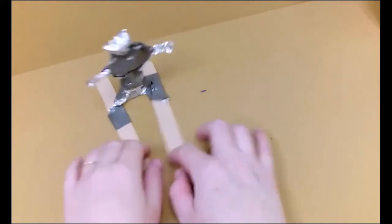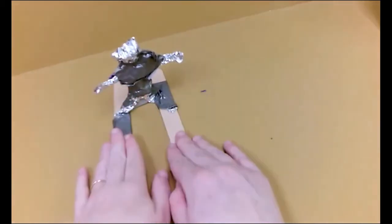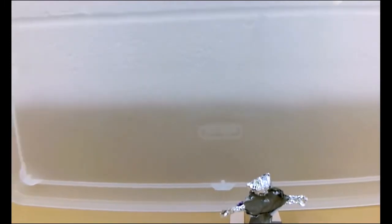Next thing we're going to do once we have our skier. Yay, we have our skier. He's here. The next thing we're going to do is build a ramp. And I mentioned that I had a giant plastic board. I also have a cardboard piece as well. So I'm going to show you guys what I'm doing.